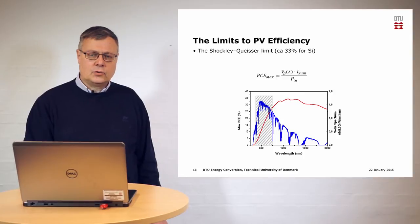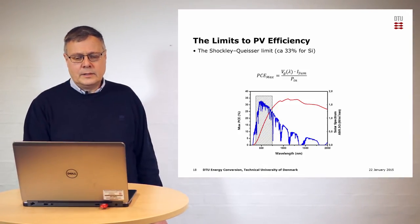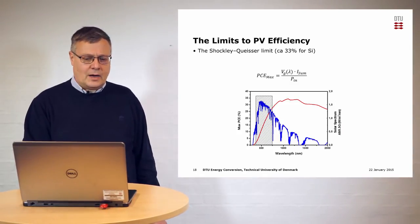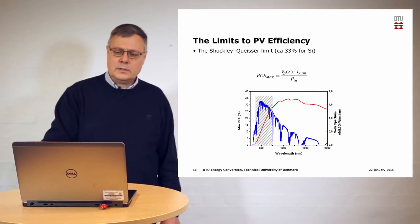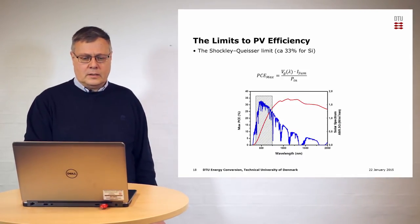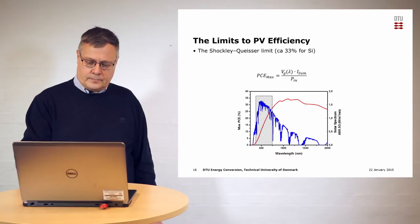So if we multiply these two, the maximum voltage that we can get out and the maximum, integrated current, divided by the power from the light that we put into it, we get the theoretical maximum power conversion efficiency for any material. This is called the Shockley-Queisser limit, after the two people who found the formulas for this. For silicon, for instance, it is about 32% efficiency that we can maximally get out of a silicon solar cell. In practice, this is of course somewhat smaller.